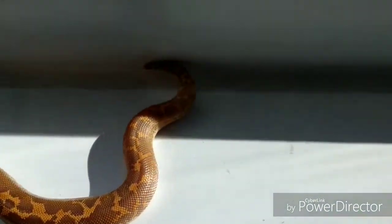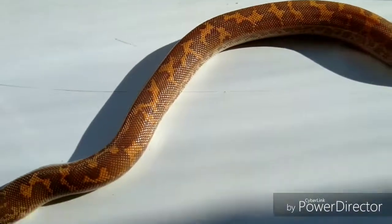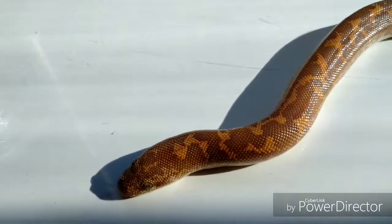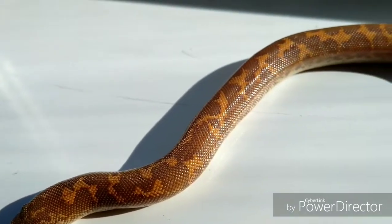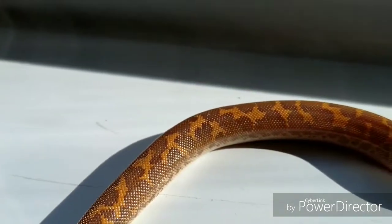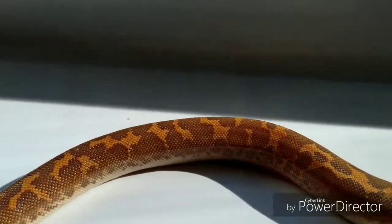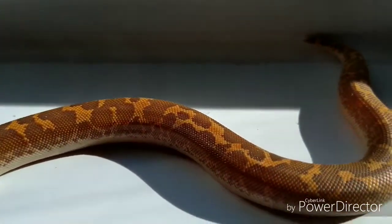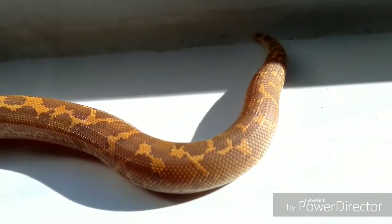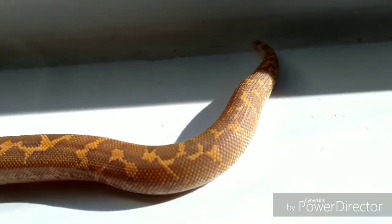Next up is this little corker. This one is really busy. As you can see, there's a lot going on with this one, from head to tail. There's a lot going on. Very busy. Very blushed. Super clean looking animal. Absolutely gorgeous.